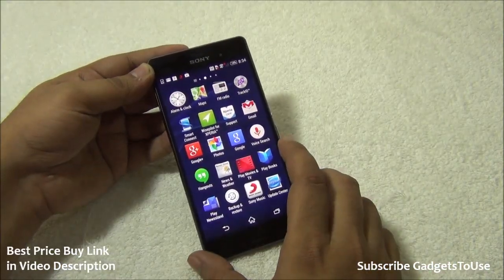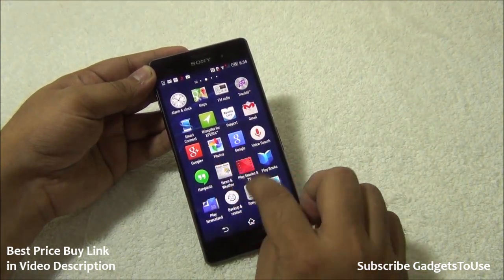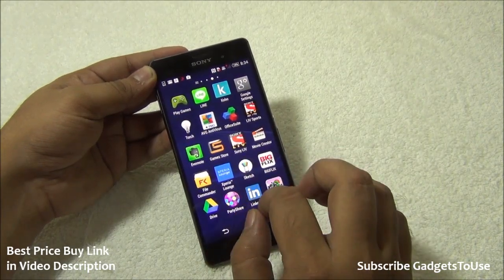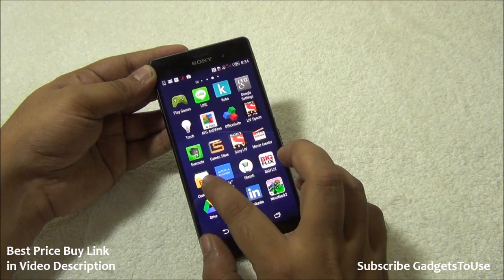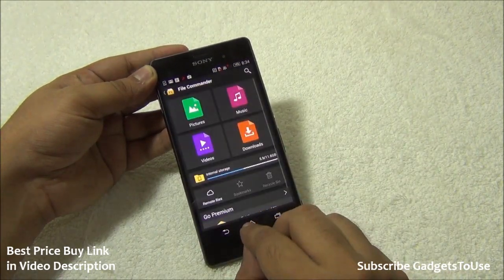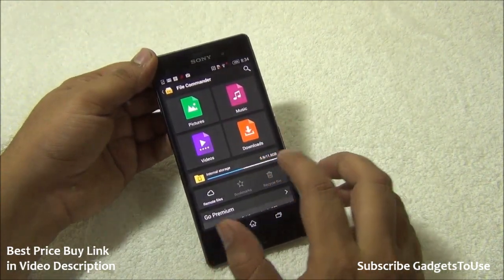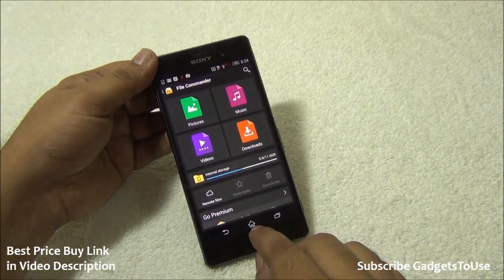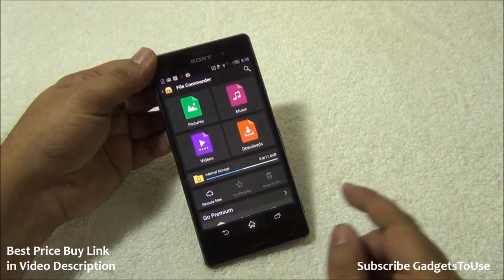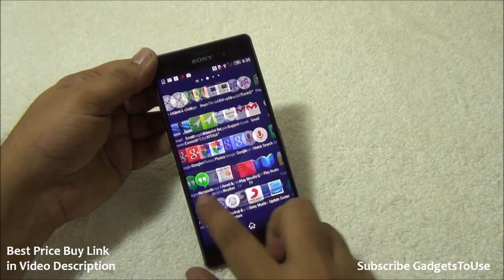Now when it comes to other applications, you also get FM radio which will come pre-installed on this device, and there are some other Sony applications which will come pre-installed. You also have the Sony Live application with which you can watch Sony TV live. You also have File Commander, which is actually a file explorer which also comes pre-installed on this device. This is a file explorer which has been designed specifically for the Xperia phone. It represents all the content in the form of categories like pictures, images, video and downloads, whatever you download. So this is the kind of file manager which you will have on this device.